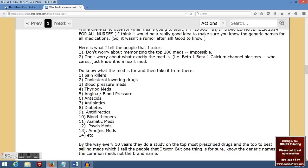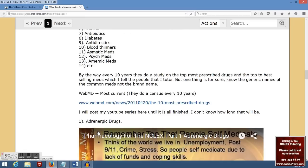Don't worry about the specifics of that med. Just know whether it's cholesterol, breathing, that type of thing. And I'm going to go to WebMD and show you. I just wanted to tell you that every 10 years, the pharmaceutical companies do a study, and they tell you the top 10 most prescribed meds and the top 10 best-selling meds, which I tell people that I tutor, but now I'm telling you because I'm making a video. One thing is for sure: know the generic names of the common meds, not the brand name. You will have generic names now.